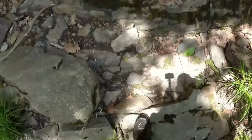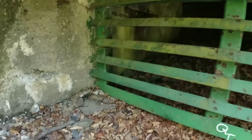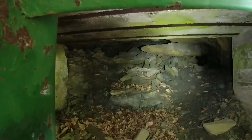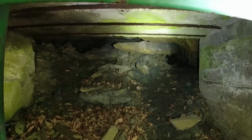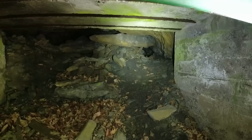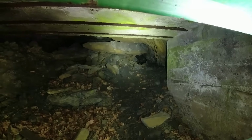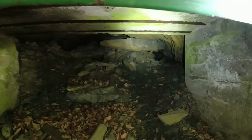All right, we're safely across. And here we are. Ooh, the air coming out of here is so nice. All right, so it is plugged up, but it's not sealed up. I could tell people have been in there. There's like a worn path, and you have to do an army crawl to the right through that little opening there. And it probably opens up on the other side.